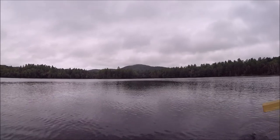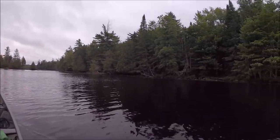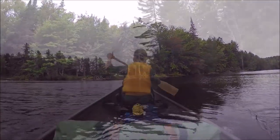Day two. I believe that's Long Pond Mountain. We're just getting started. Our campsite is just back yonder. It's a good campsite.